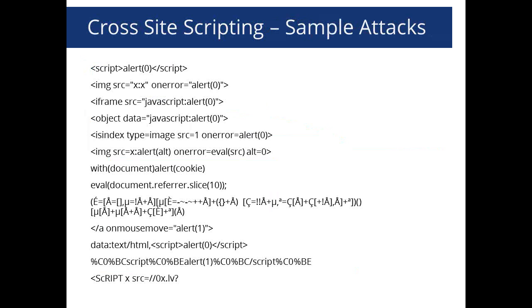The major problem with cross-site scripting is that there's a billion different ways to do it. So these are just examples of what cross-site scripting attacks would look like. Fundamentally, all you're trying to do is execute a script within the browser of the client. So the person you're sending the email to or trying to redirect to a website, you include some JavaScript and it actually does something in their browser.